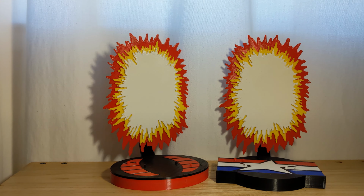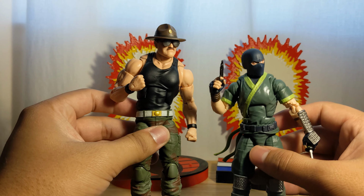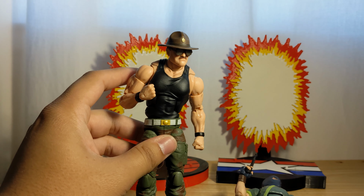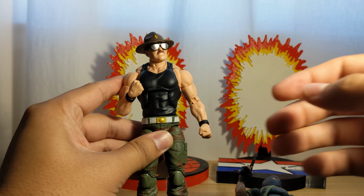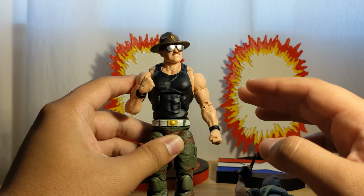So you may be wondering, well, who are your top 5 figures of Classified of the year? And my number 5 spot is a tie between Kamakura and Sergeant Slaughter. Sergeant Slaughter is not a character I really needed this soon, but having him in hand really made me appreciate the figure more.